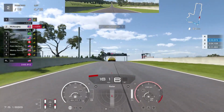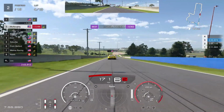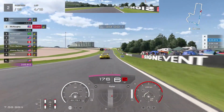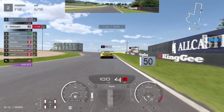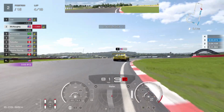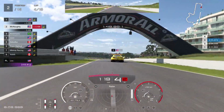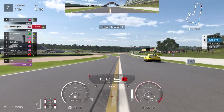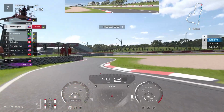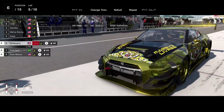Now this is the moment where the strategy comes into play. This is the moment that matters the most. If he goes in on hards, we go in on hards, we're just gonna have to beat him on pace, but there's a chance that we can go in early, undercut, and finish the race on the softer tire and actually do it. Can we actually do it? Can we actually get a win as he fakes us out? We're just gonna go into the pits, and I'm just gonna let you guys see how this plays out.